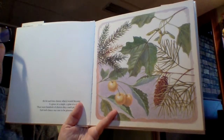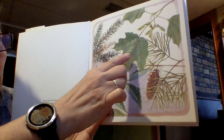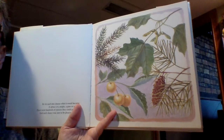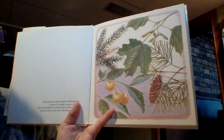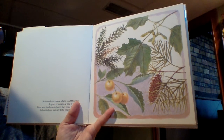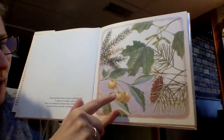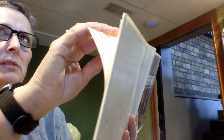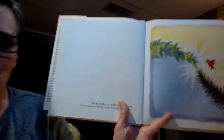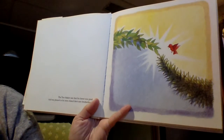Oh, so they could just choose to be like, let me think. That's an oak. No, or is that a maple? Oh, Mrs. Nielsen, sugar maple. I think that's a maple. We've got some fruits on this one. Pine cone there. I'm trying to think. Boy, my brain is not working today, boys and girls. And you're going, yeah, that's most days, Mrs. Nielsen.